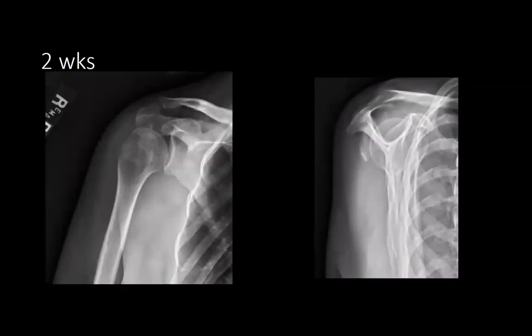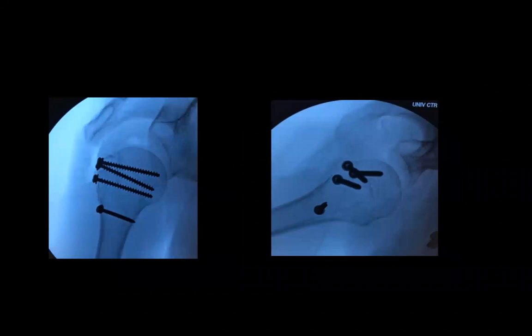She returned to the office about 2 weeks later, got repeat x-rays, and her tuberosity was completely displaced. She was taken to the operating room for an open reduction internal fixation of the tuberosity piece. How did you approach that one? We did a deltoid split, and then we were able to find that piece and pull it back. Luckily, it wasn't very retracted, and we were able to get a good reduction.